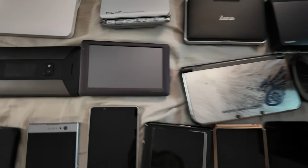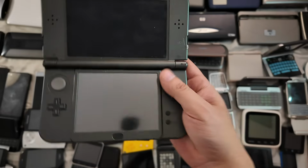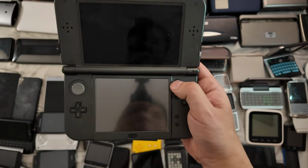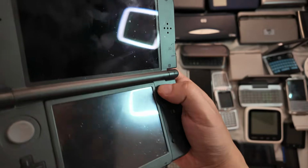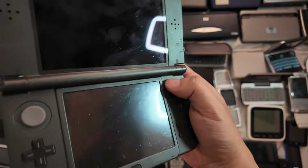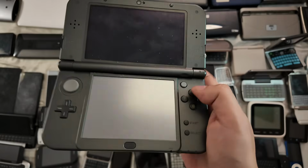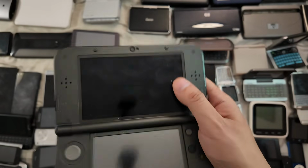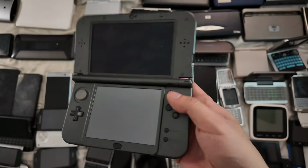Okay, the New Nintendo 3DS from 2015 is Nintendo's last iteration of the 3DS. They added this little extra nub right here for controlling a second camera. But what's cool about this one is they improved the 3D tracking as well. So it's done really well.